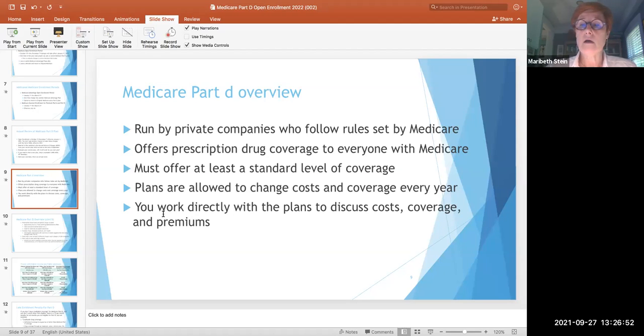So costs, let's talk about costs. Each Part D plan can set its own rules, as I mentioned. In 2022, there are 29 different options for standalone Part D prescription drug plans. So that's why it's important to look at them. It's a lot to digest, but it's easy to use on Medicare.gov. Use the plan finder, but again, you need to be a little savvy.